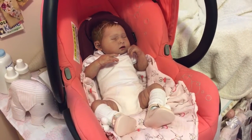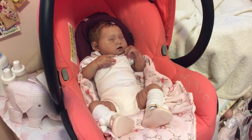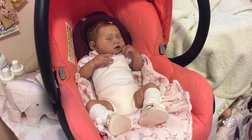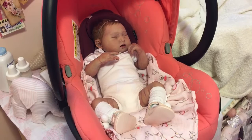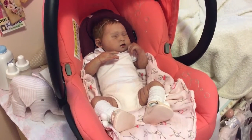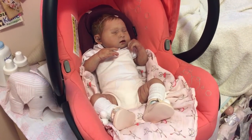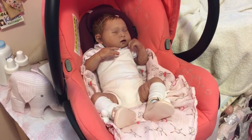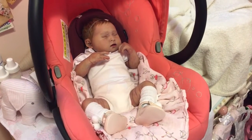So depending on where you're at, I think in larger cities, you will be able to find these a little bit more easily. I know that Stephanie, In Love with Reborns 2011, did a video recently of, I forget the name of the baby store, but it was this huge store. They had every one of the awesome name brand strollers and car seat sets, which were amazing. I've never seen so many in one place. I just don't have that type of store around here. So I've always had to order them online.